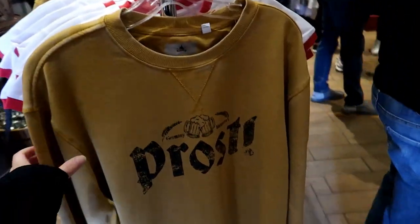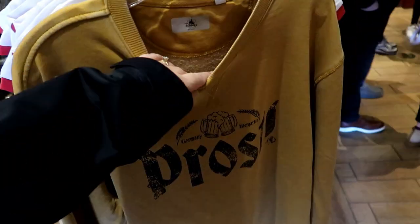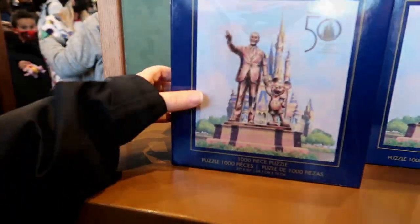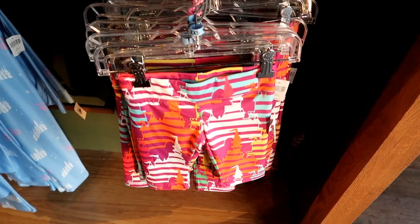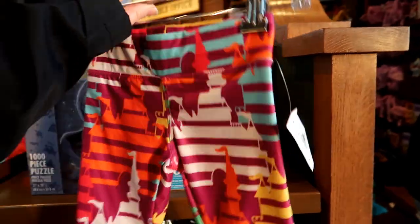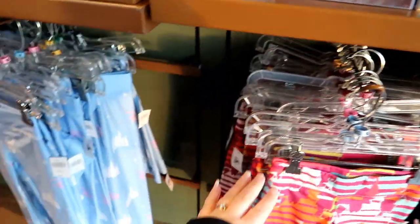So they have racks of sweatshirts out. Ooh, this looks very comfy. Can you use a card? Well, that's a pretty puzzle. Okay, check out these little kid leggings here. Are they not adorable? They're $30.